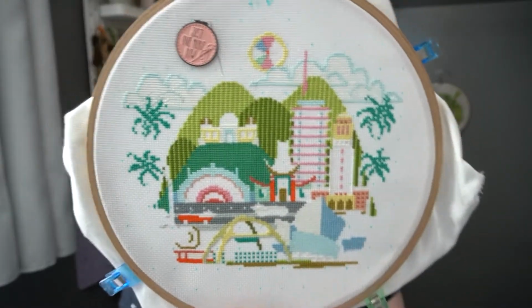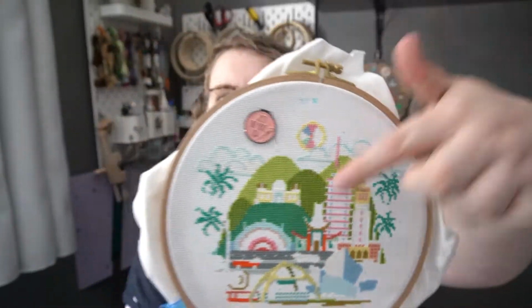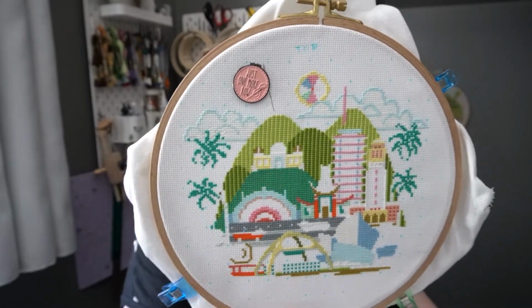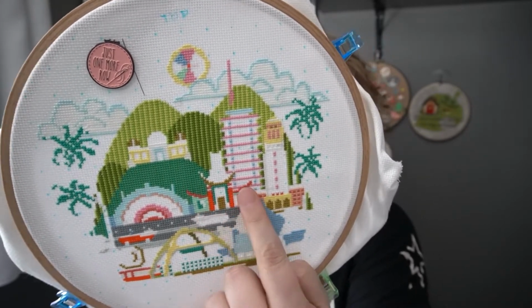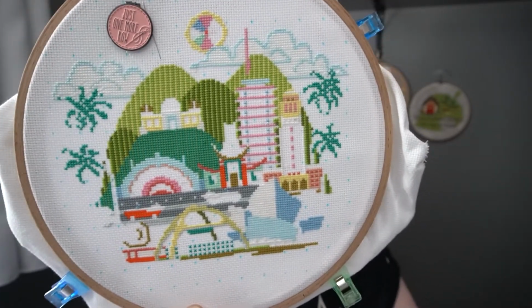I've also been working on the other Satsuma Street piece. I have to tighten it in the hoop all the time, so we'll just make it look nice before I share it with you. I have finished this bright green. I did all the trees and I finished the mountain here. So I've finished another color, and I've been working on this light green here. I've just started it on this side of the building. So it's coming along.